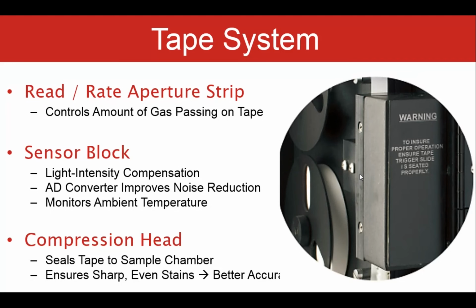So for lower ranges, we want to maximize the amount of gas that contacts the tape. So we use a bigger aperture strip, or in fact, in this case, for very low measurements, we actually use something called a wedge, which actually forces the gas into the tape. So the sensor block itself is an LED that illuminates the tape, and a photodiode which basically reads the reflection from the tape back onto the photodiode. The A to D converter is actually located right in the sensor block. So the sensor block is actually smart. It has some firmware in it that performs all of the measurement right in the sensor block, rather than sending analog signals between the sensor block and the controller.